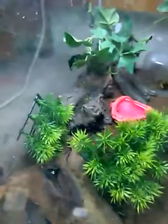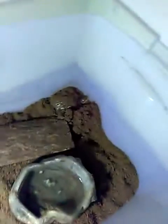Next one, my box turtle Pete. He ate yesterday. He's very tired. He just woke up and I need to spray him. Well, the spray bottle's not in the living room. I'll get that later. But again, in a big tub, a 100 watt UV bulb and sun, big water bowl, basking spot, hide, and Eco Earth for substrate. Then we move.